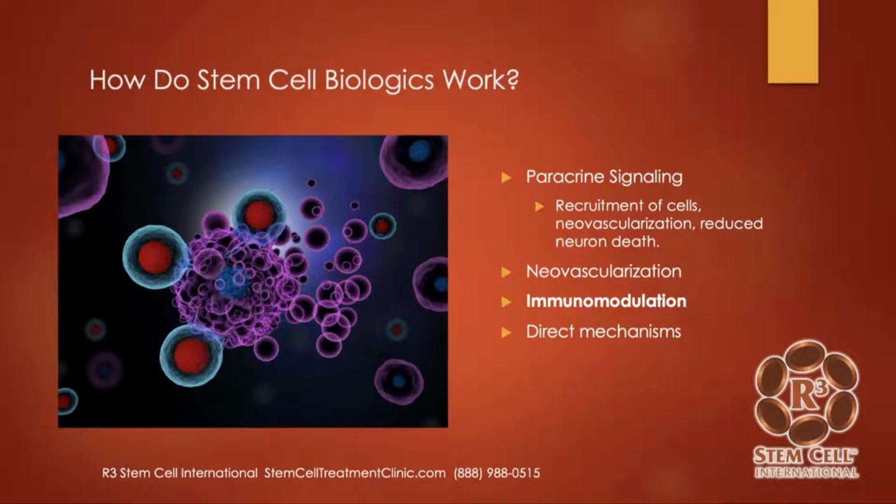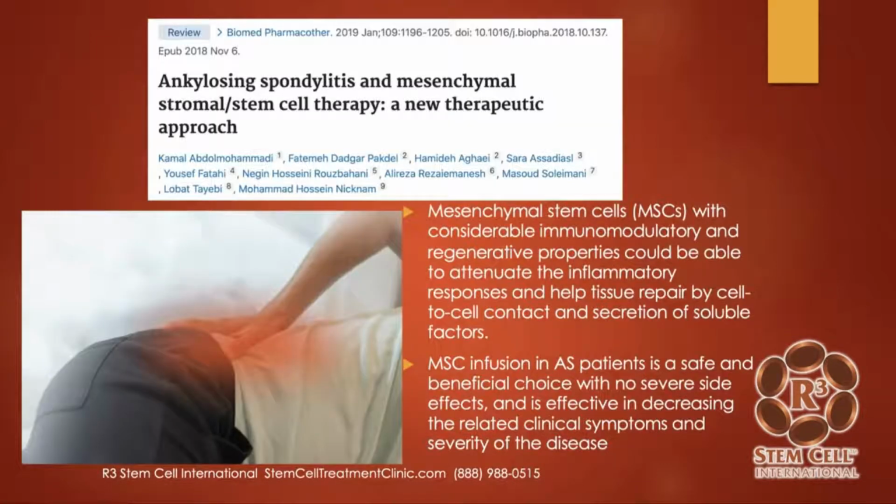The key thing on this page is the immunomodulation. So the biologics are very effective at, first of all, reducing inflammation dramatically. We'll see that in a moment. And helping stop the body from fighting against itself. All right? So let's go through a few studies. You'll get an idea of just how well these procedures work.